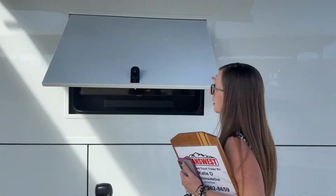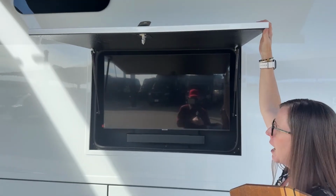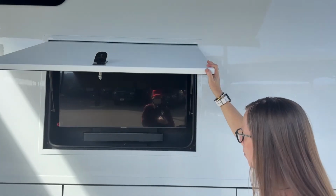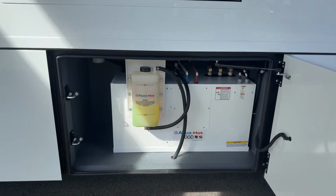Again, Newmar and Renegade do such a good job at staying up with the Joneses, but I just have to tell you, another 43-inch flat screen Samsung TV with a sound bar. Yeah, Renegade just does a great job. Great job keeping up with technology.